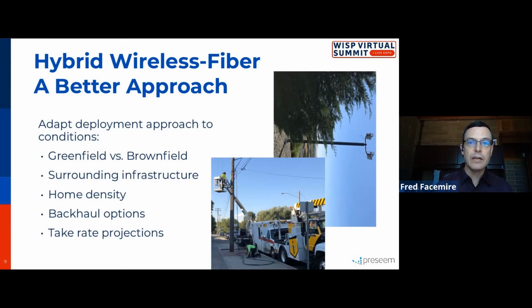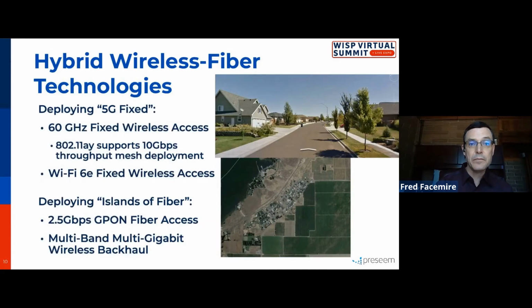Technologies are there to be doing multi-gig backhaul with wireless technology, and I'll talk a little bit more about that in a minute. Another thing that's very important, though, is to determine what kind of take rate, because ultimately the take rate that we get in a neighborhood determines the revenue and therefore the return on investment that we can achieve. So we want to know that information with some accuracy before we actually make the investment. And again, I'll talk about that as we go further.